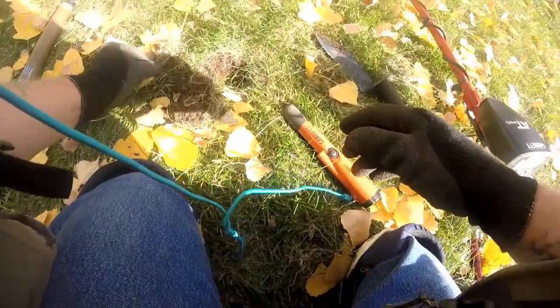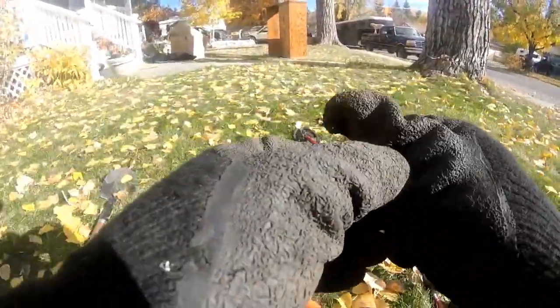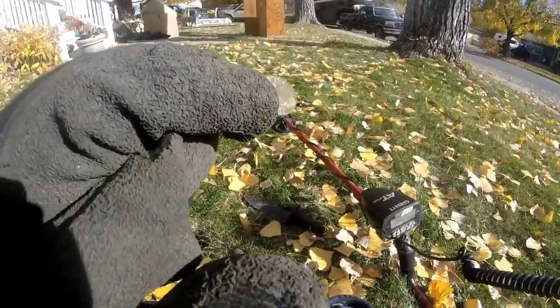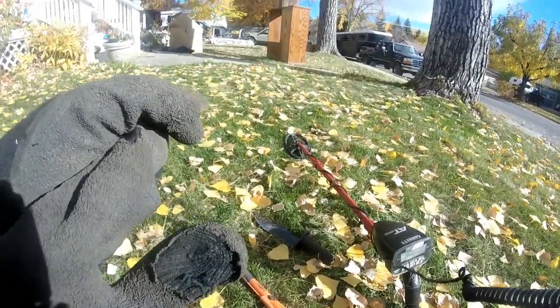Okay. Okay, nickel. At least it's something different. It's a nickel. Let's see what we got. What year are you? 2009 Jefferson nickel, or 2002. Okay, on to the next one.